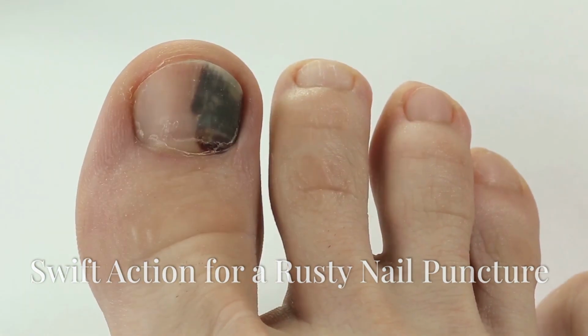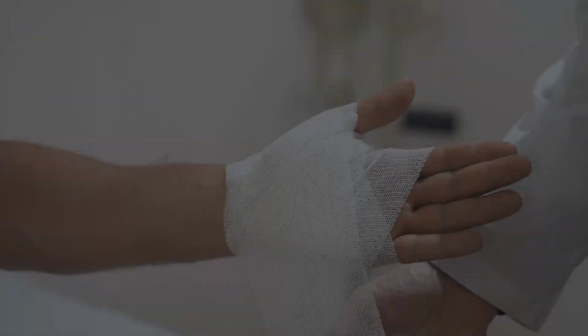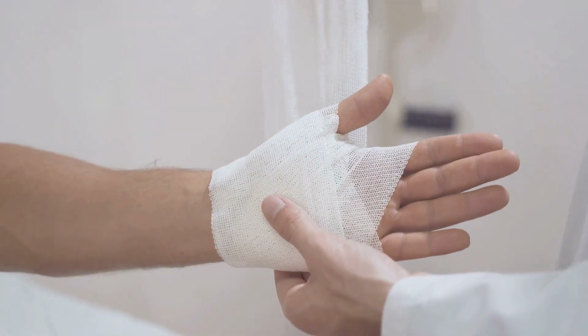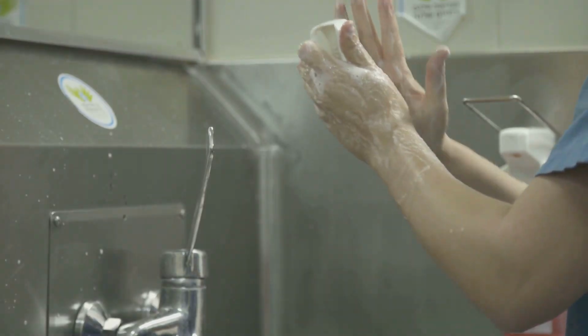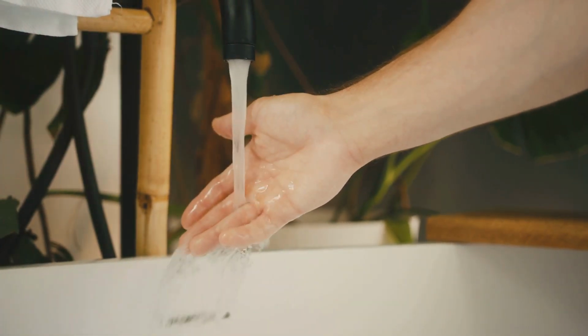If you step on a rusty nail, don't panic, but do act quickly and follow these steps. First, control bleeding by applying gentle pressure to the wound using a clean cloth or bandage to stop any bleeding. Second, clean the wound thoroughly with soap and water for at least 10 minutes. If possible, irrigate the wound with clean running water to flush out any debris.